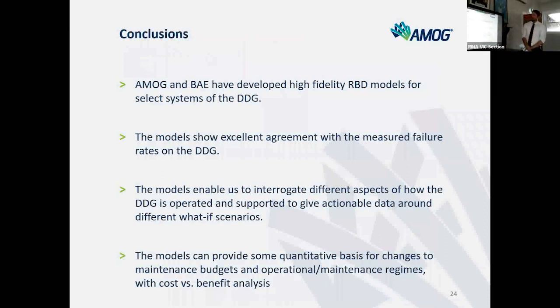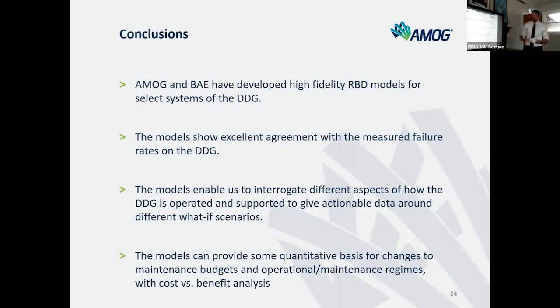Yeah, conclusion. So we've developed, we believe, a high fidelity set of RBD models for select systems of the DDG, the critical ones. We've developed these models and then we've simulated them, and we've shown that they have pretty good agreement with the measured rates that we're seeing on the DDG. So we've built some confidence in these models. And now these models are enabling us to interrogate different aspects of how the DDG is operated, simulate different scenarios, and actually get some actionable data around that. So then decision makers can know an estimate of the quantity of the effect of those decisions.